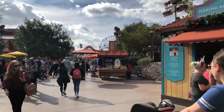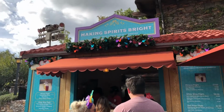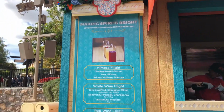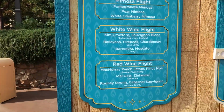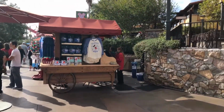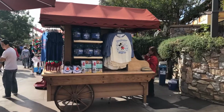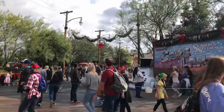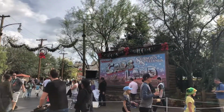So we're walking down the main alley here again. Now this one's pretty much all alcohol. They got some wine flights and mimosa flights and things. They do have these little booths out here with merch, like a portable store, a little pop-up shop. They have a lot of cool holiday merch. Cars Land's all decked out for the holidays as well.